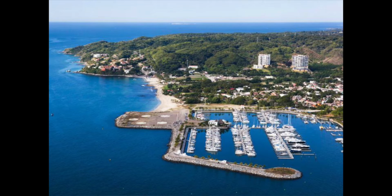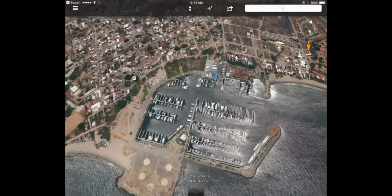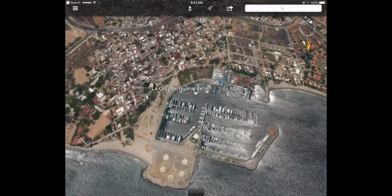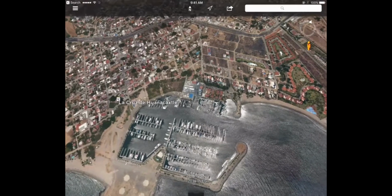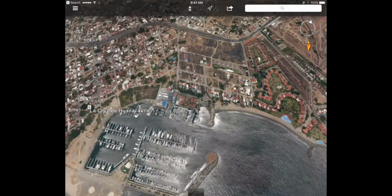And they say that they can accommodate a yacht up to 400 feet long, which sounds like a cruise ship to me, but anyway, they have a seaside promenade, outdoor theater, some very nice restaurants. I like the way the town is developing. It seems to be growing according to a plan. If I were going to purchase something in a quiet area with investment potential, I would purchase something in La Cruz de Guanacaste.